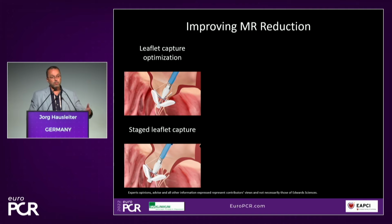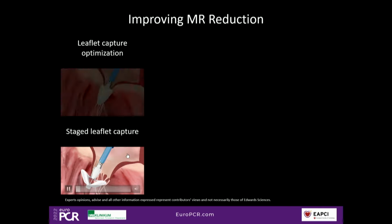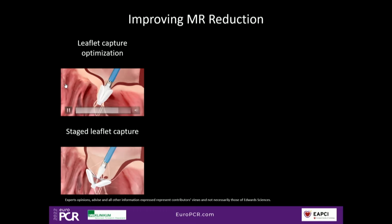Now, what are some of the major points of importance? Susheel has already mentioned a few of those. I want to show you some others. We have the opportunity that we can have an independent leaflet grasping, so we can optimize, for example, here the leaflet insertion with an optimization procedure, or we can also use the staged leaflet capture, where we're using the device where we grasp one leaflet first, and the second afterwards. And this will result in an optimized leaflet insertion and an optimized MR reduction.